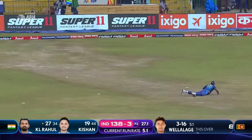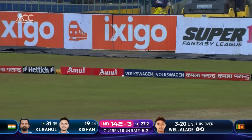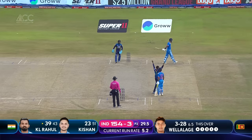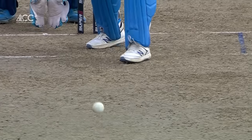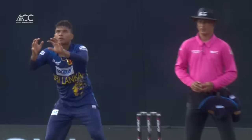Ooh, this one again finds the gap, but this one's a lot quicker. Oh, gone! Got him, tipped him up again. He is in the money today. That's his fourth. He's got the big dogs now, including KL Rahul.